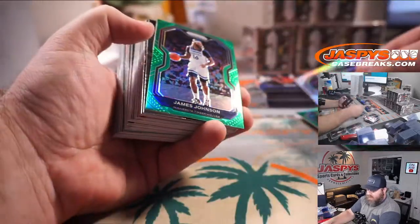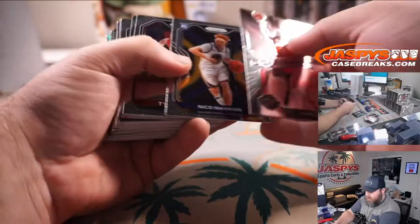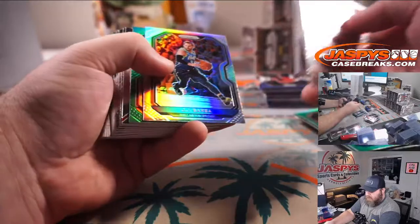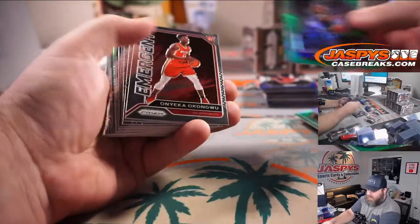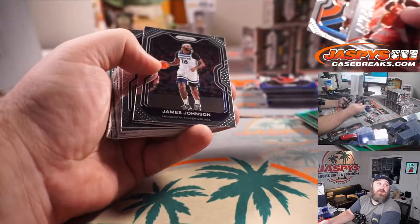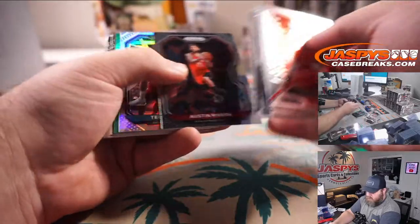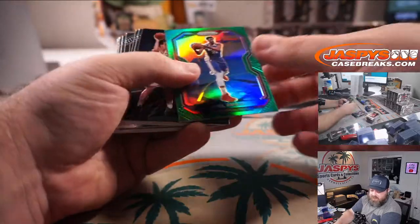Kevin Knox for the Knicks. Lee Cheesman, James Johnson, Timberwolves, Sean O'Leary. J.J. Barea, Mavericks. Davis Serta and Mike Conley for the Jazz. Michael Picora. Terry Rozier, Hornets. Sean O'Leary, Joel Embiid, 76ers, Eric Jock.